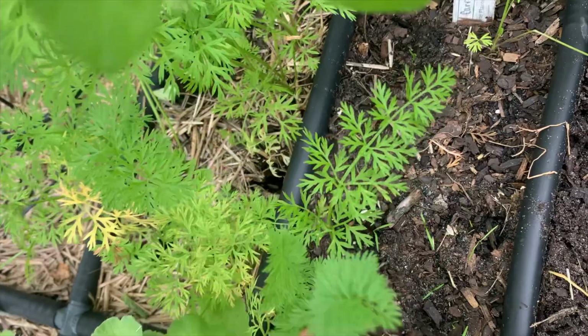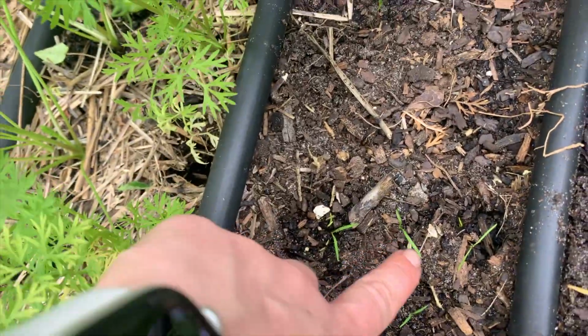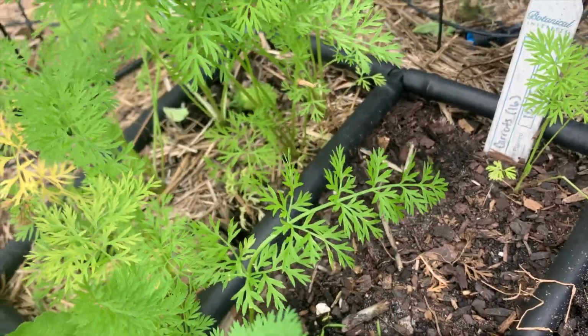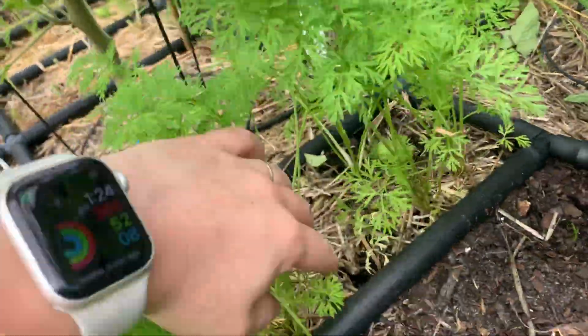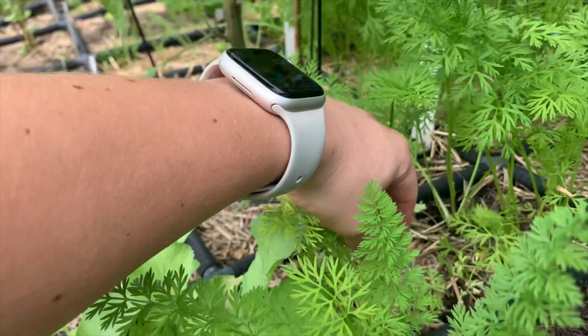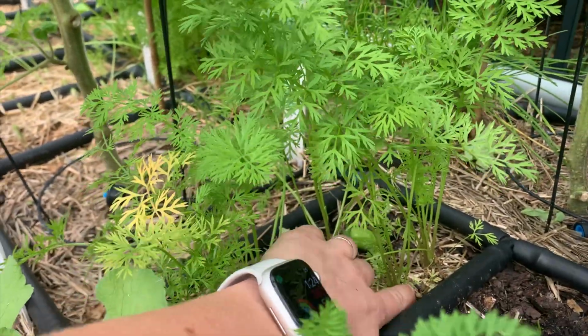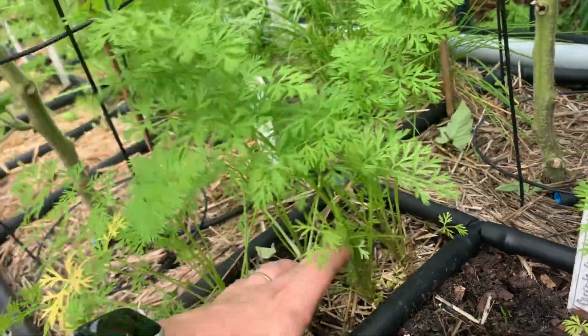Right here I planted some more carrots this week after I harvested some. So you can see the new sprouts showing up. Over here, these are old carrots whose shoulders are not big enough, I know they're not ready for harvest. So we're just waiting on those.